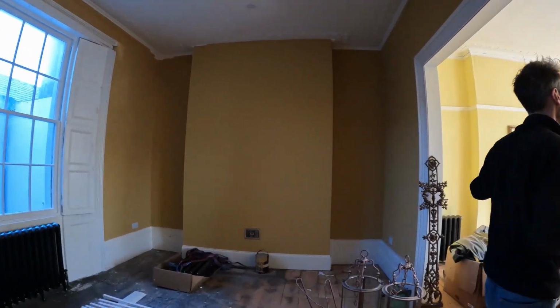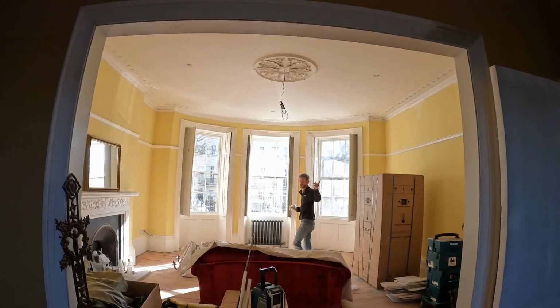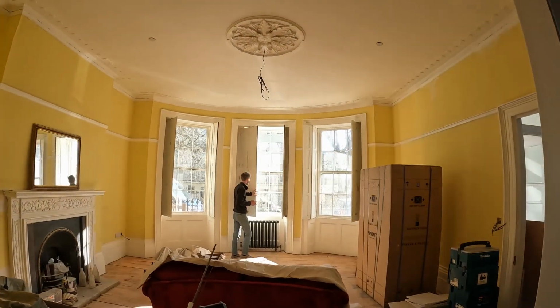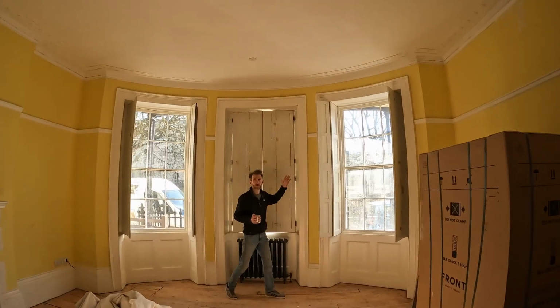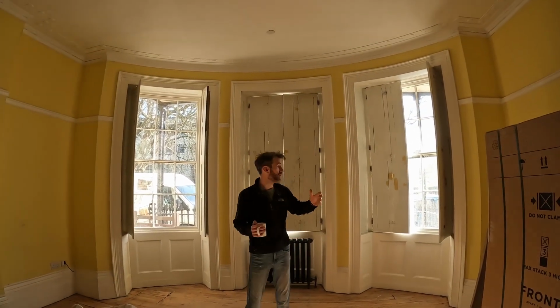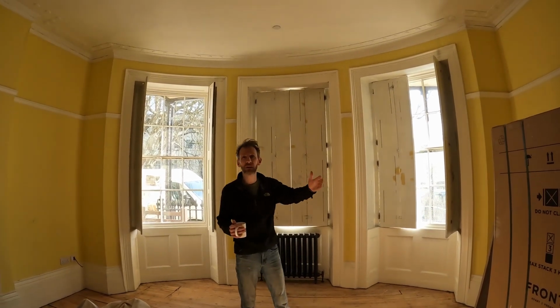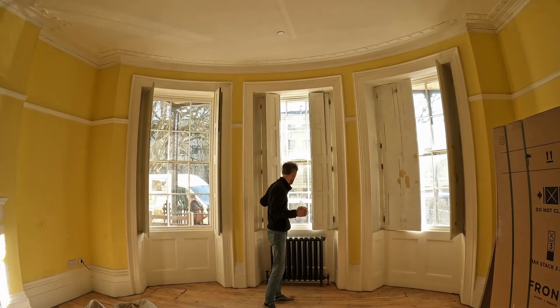And then coming through, this is a lovely room. So we've gone for a yellowy feeling here. So if you remember last time, all of the shutters were glued shut, nailed shut, and didn't function. So we're slowly working our way through them, literally sanding them, filling them, painting them, and just going over and over several times before they're ready.